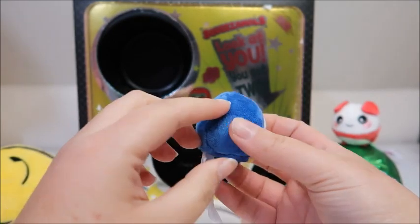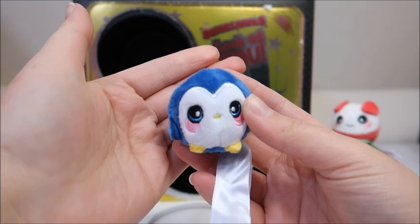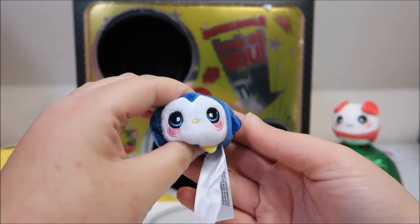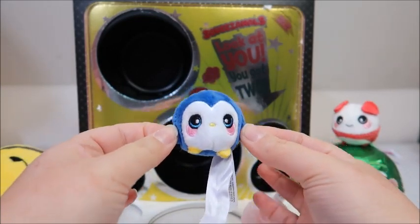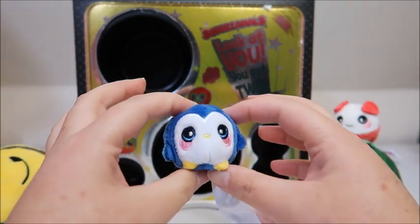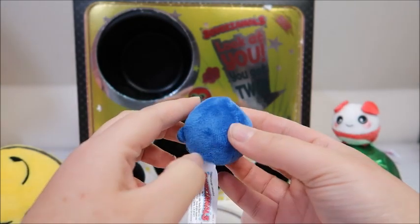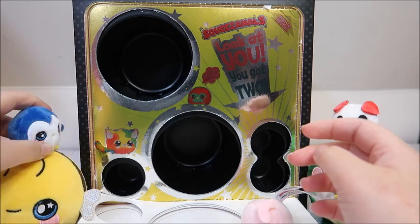He is adorable. He's like the size of a munchkin, in case you were wondering, like a Dunkin' Donut munchkin. He's bite-sized, don't eat him. But that's the kind of size he reminds me of, a little munchkin. He's so cute. So there's Alex.